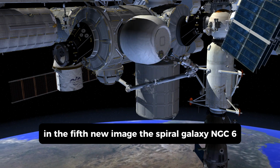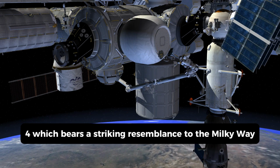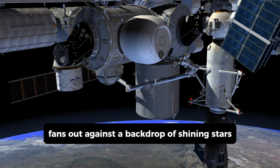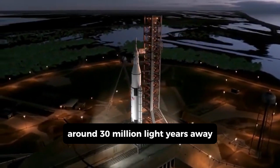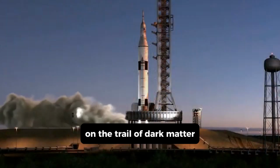In the fifth new image, the spiral galaxy NGC 6744, which bears a striking resemblance to the Milky Way, fans out against a backdrop of shining stars. The spiral galaxy NGC 6744, around 30 million light-years away, is similar to our Milky Way. On the trail of dark matter.